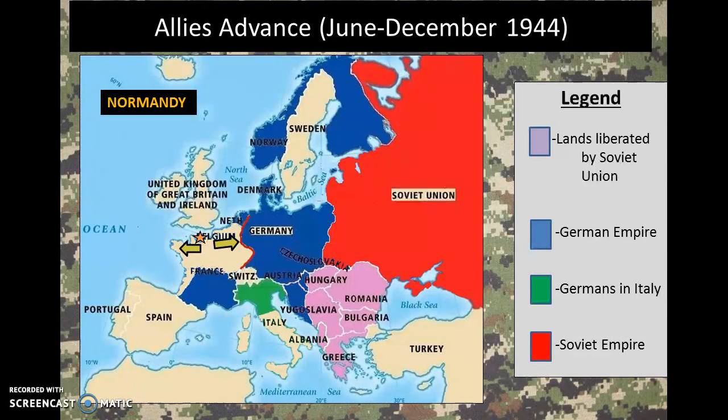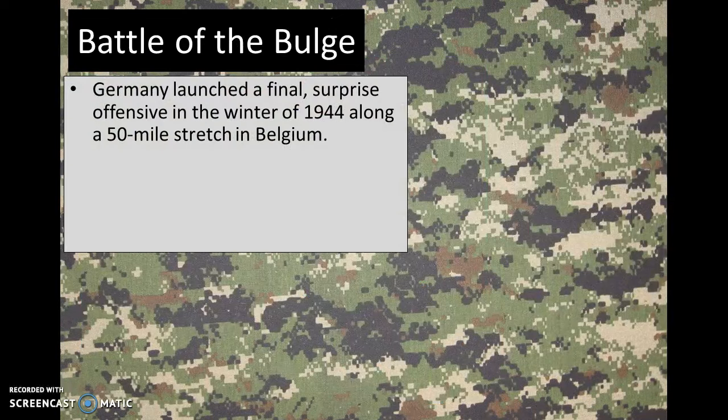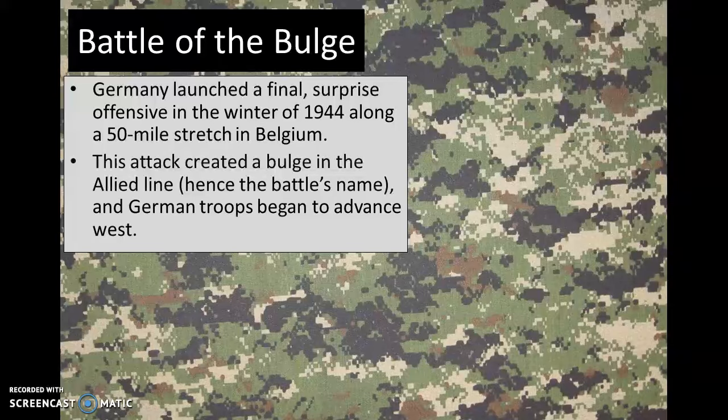And at this time, the Soviet Union, of course, was continuing to push west, and now you can see just how much Germany had been squeezed compared to how much area they had controlled just a couple years earlier. And so with the rapid Allied advance, Germany was really pushed back pretty quickly, but they would launch a final surprise offensive in the winter of 1944 along a 50-mile stretch of forest in Belgium.